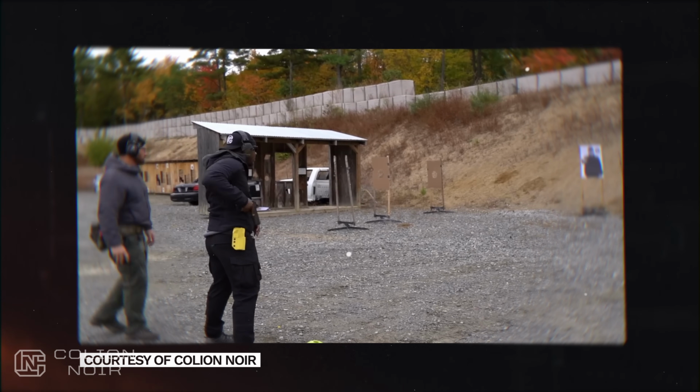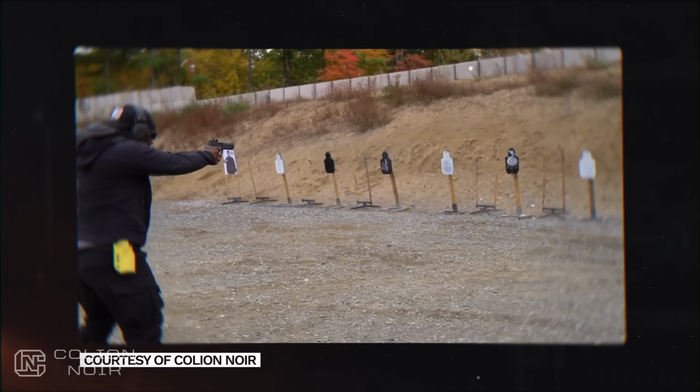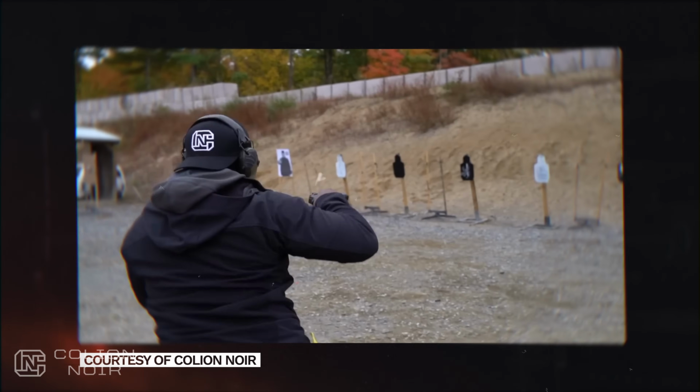Then, for those of you out there who are old and going blind, right? That iron sight starts getting a little difficult to pick up. But with a red dot, all those issues kind of go away.